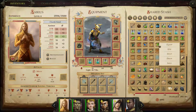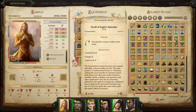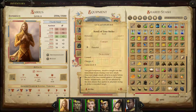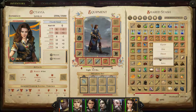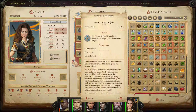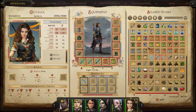Now, can he copy the spellbook? He can't copy haste, but can he copy what we just bought? Which was what? I don't remember what it looked like. Glitter dust. No, but Octavia can. Beautiful. This is caster level 5, but it's not a level 5 spell. I think it's like a level 3 spell. Oh yeah, level 3, transmutation. Does she have level 3 spells though? No, she doesn't. So there's no sense in copying that to the spellbook just yet.